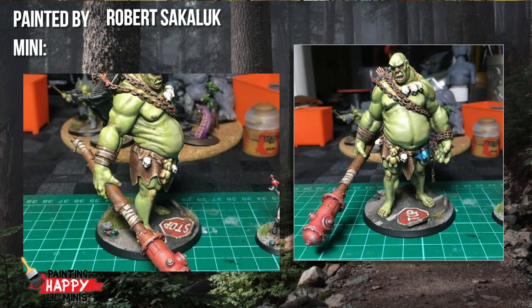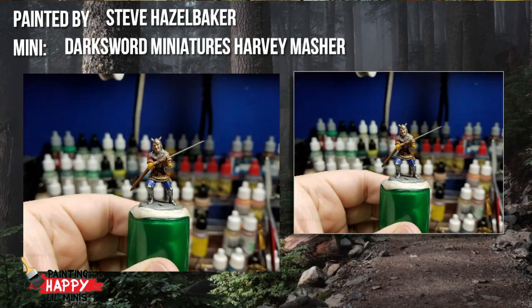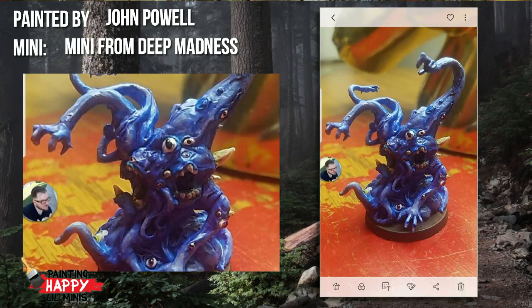Rubber Sakaluk is one of the super mutants from the Fallout game. Oh, okay. It looks like it, yeah. We're also doing a lot of 3D printing as well. A lot of 3D printing, but he's really excited about the Fallout. Those tentacles in the background are like, what? Hiding back there. Steve Hasselbaker, Dark Sword Miniatures, Harvey Masher. Looks great. Very nice.